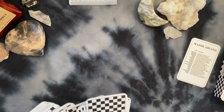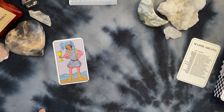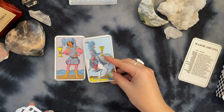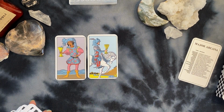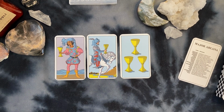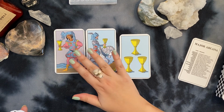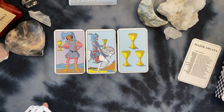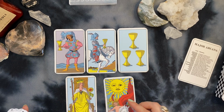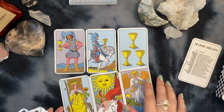Okay, let's see what comes through. So we have got our Page of Cups, Knight of Cups. So clearly I didn't shuffle that great, and Three of Cups. So far that would be easy for me to read because I'm really familiar with this imagery and it's really easy to see Three Cups. Queen of Wands, that's really easy for me to read. And the Sun card. Okay, so these are all really easy for me to read.